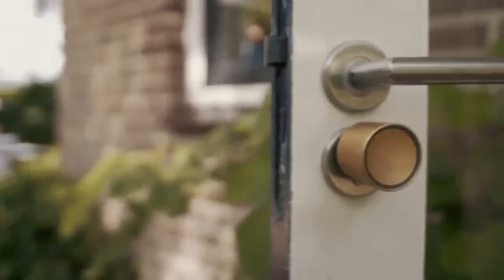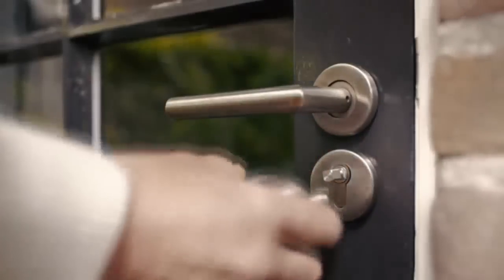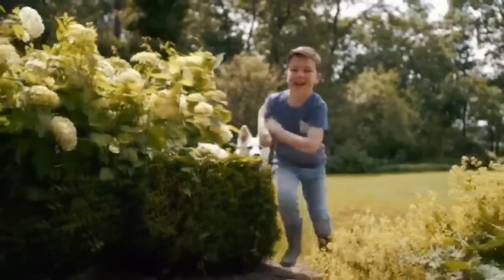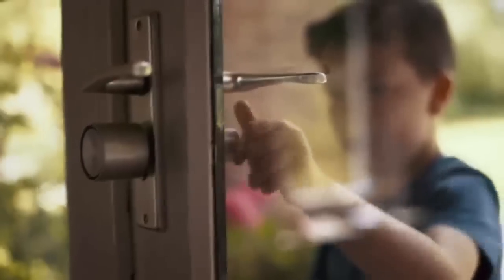The lock has an elegant minimalistic design because we believe it just has to look good on every door. You could put a knob of your own choice on the outside or even get rid of the handle. Do you need a smartphone? Not necessarily. We've included a remote as a backup or for your kids.